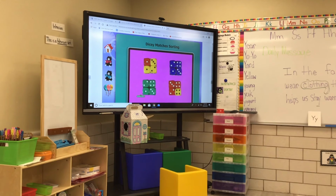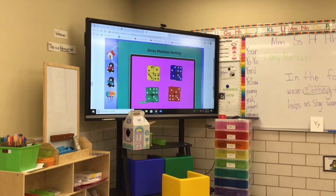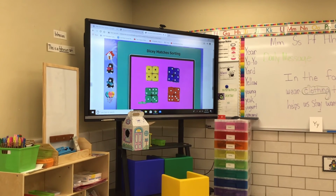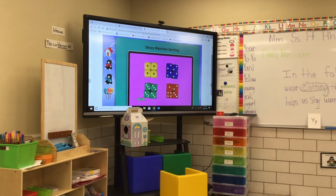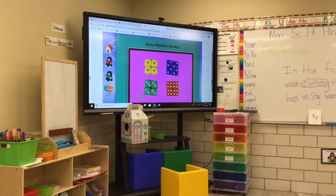Now we got little squares. Hey, reds and yellows, hello. Thank you very much. Okay, we got yellow, we got blue, we got green, we got red. Now the yellows are one, blues are two, the green would be three, and red would be four. One, two, three, four. Yellow, blue, green, red. Let's see. Next.